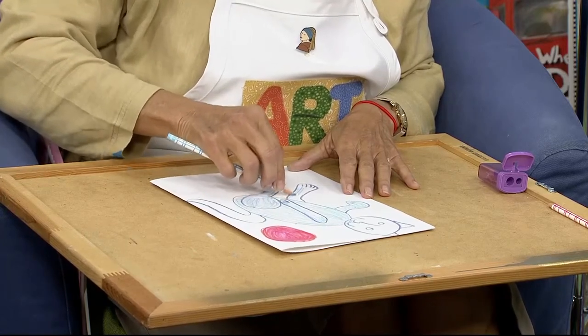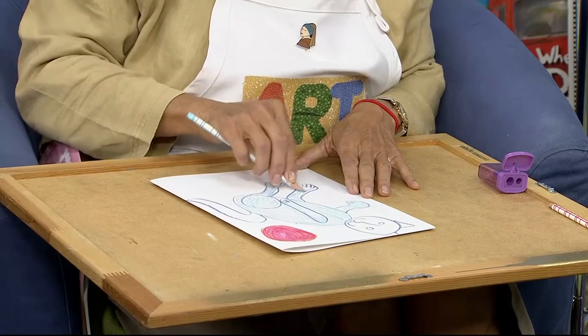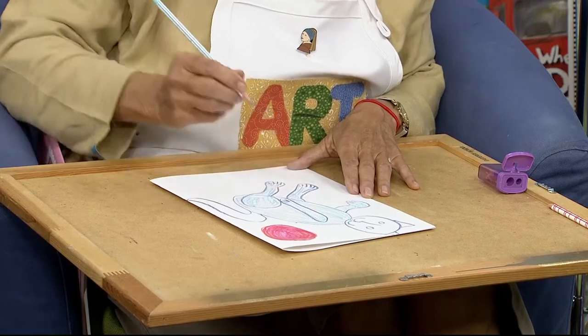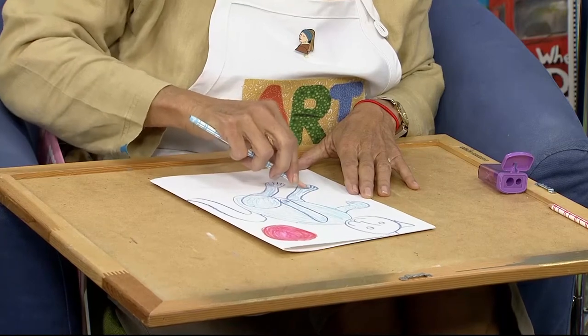I keep having to turn my pencil because when you shade like this, and notice how I hold my pencil to the side, I'm not coloring up and down. That makes the line sharp. I'll do it here and show you. It just isn't very good. I don't want to do very much because then it won't blend in very well.